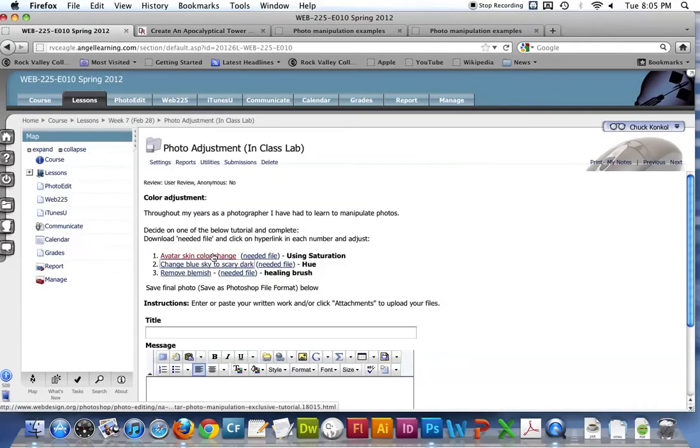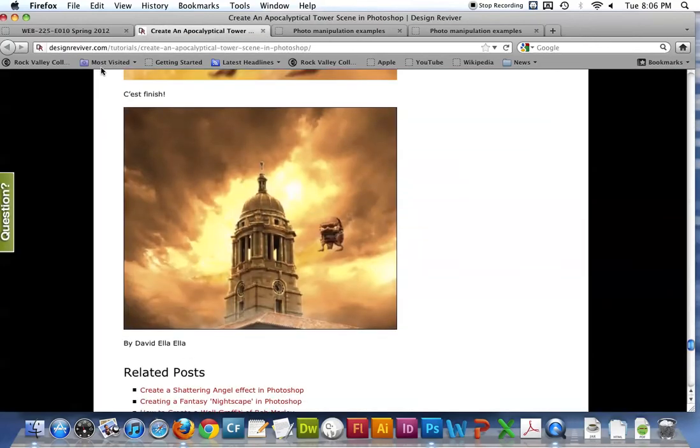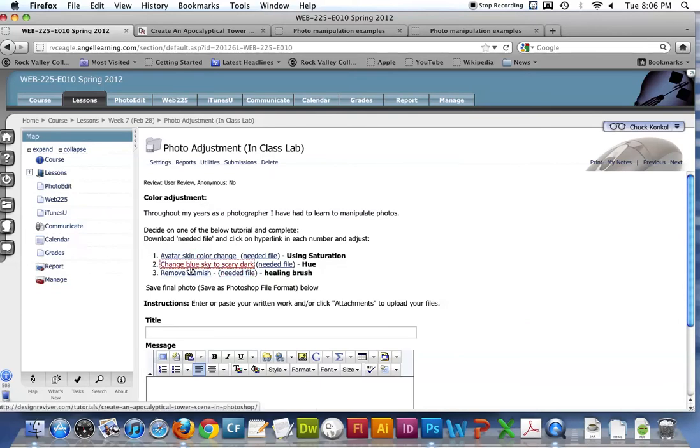So the choices you have are the avatar, which I went over, and blemish, which I went over. The blue sky is kind of a combination of the hue saturation one I did with avatar. You might have to do a little bit of manipulation with the main image that you bring in, but I don't think there's actually much manipulation on that one. So out of the three, the easy one would be this number 2. Second easiest would be blemish. Well, let's make a difficulty level. Easiest is this one, number 2. Hardest would be the avatar. Middle range would be the blemish one probably. Make sense? So you choose whichever one you want to do.